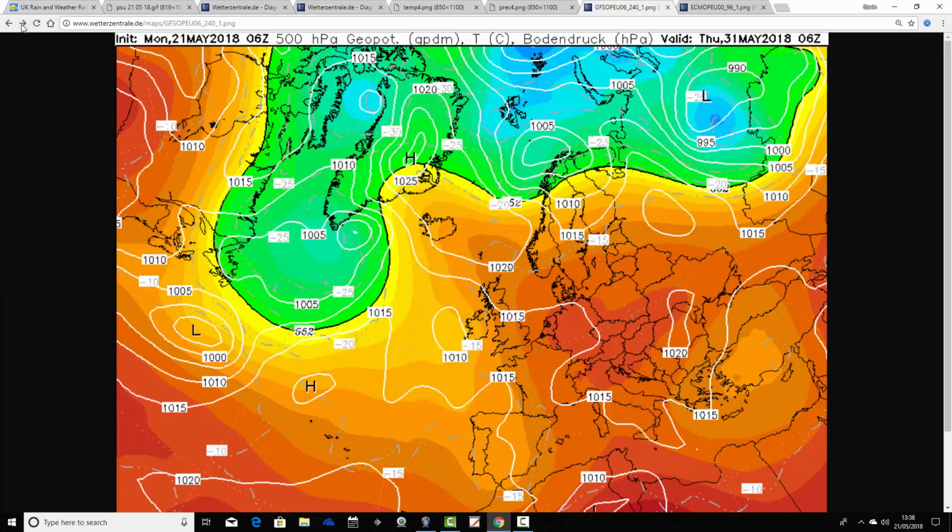So as we run up towards day 10, it does look as though southern and western parts of the country possibly get an increasing risk of thunderstorms. In the north and northeast, we're still close to this ridge, so still mainly warm and dry, I would have thought, in the northeast.